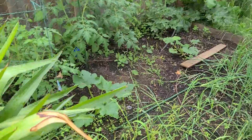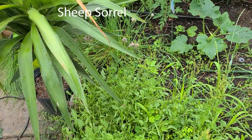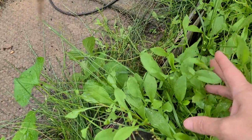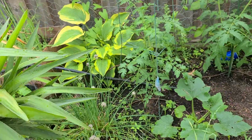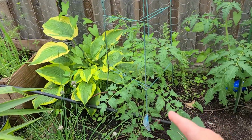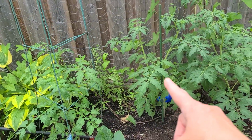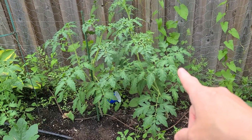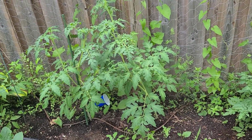Over here we have, it looks like a mess, but it's sorrel, which I planted from seed, and it did grow really well, but we had a heat wave a few weeks ago and it bolted. We have some chives growing here. Here I believe is a Paul Robeson tomato. Here is Dr. Wyche's, and I think that's a cherry tomato, Berry's Crazy Cherry. I could have them all mixed up. I was terrible this year about labeling things. I don't know what anything is right now.